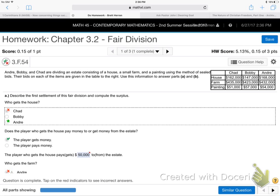Suppose you've got three kids, and they're dividing up their parents' inheritance. The parents are leaving to the kids the house, the farm, and the painting. How do you do this in a way that's fair? Now, you might say, well, you just sell the three things and give them the cash. Maybe. But part of the problem is that maybe the house is worth a ton to somebody, or the farm, or the painting, more than it's going to get on the market. The point is, different people value things differently, so that's not going to truly be fair.